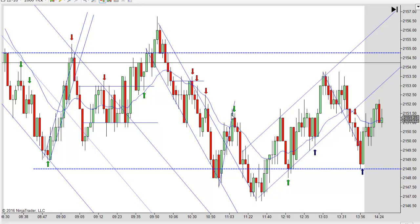This is your signal bar, but technically your stop has to go above this bar because that's the high of the swing. But just put your stop right there, and it's another quick ride down. You get a little breakout, kind of a little failed bounce there. Really, it's a breakout pullback of that support right there, pull back short.